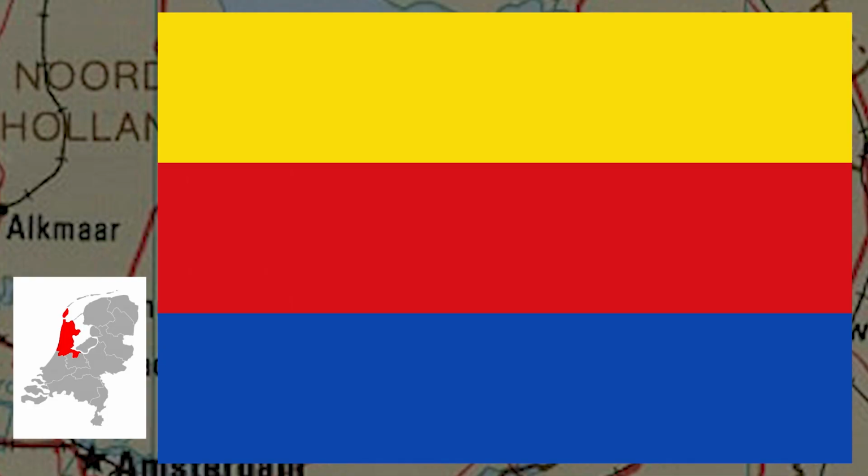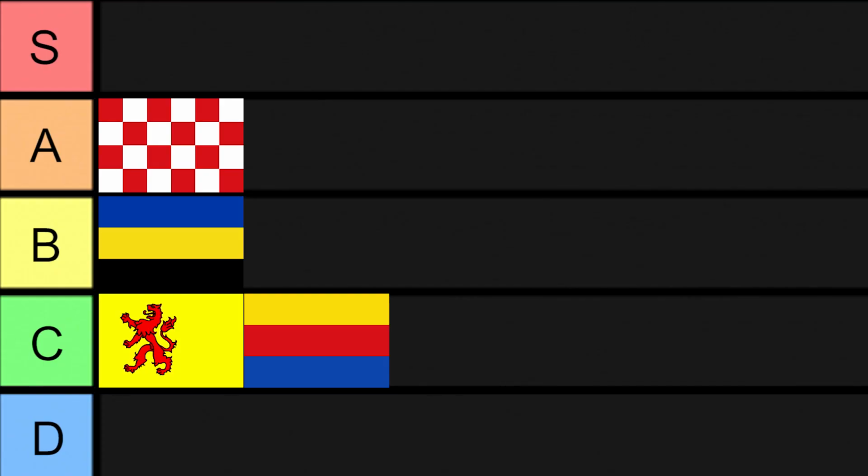Then Noord-Holland. This is another tricolor flag. This one is a bit more difficult to place. This doesn't look like anything, even though it is a tricolor. So it should look like a European flag, because most of those are tricolors. I guess this is like inoffensive. It's not as cool as the flag of Gelderland though, because it doesn't have a black stripe. It has 3 very pretty standard flag colors in it. So I guess that's also C tier. It's a whatever.